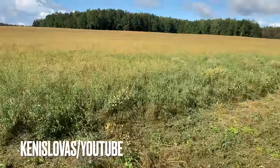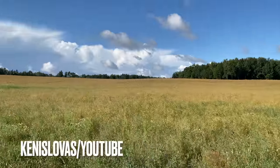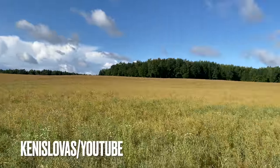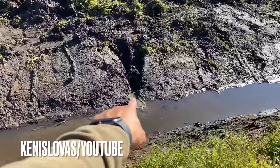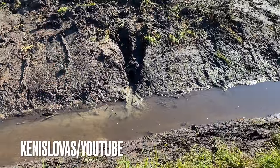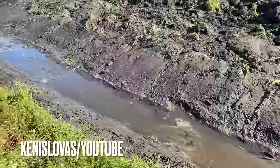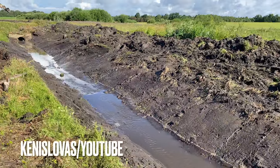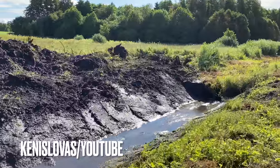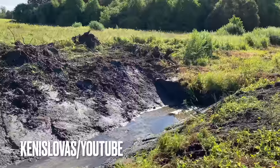There we have rapeseed all over the fields. It's quite popular in Lithuania. Here you can see the pipe. From these pipes water comes into the canal and then, as I mentioned before, flows to the river. Now we have plus 18 degrees, so it's quite nice, a casual Lithuanian summer.